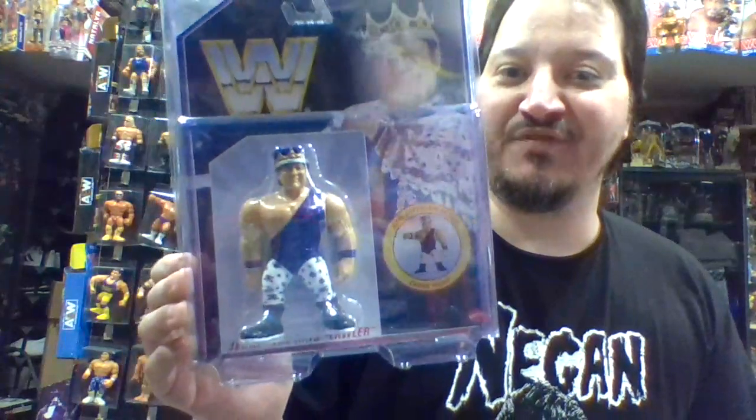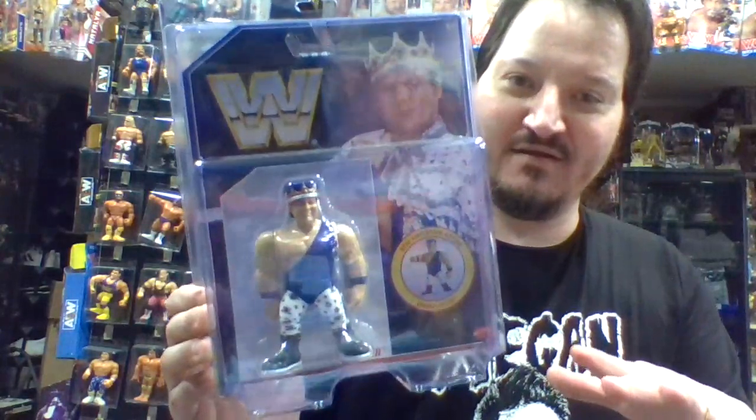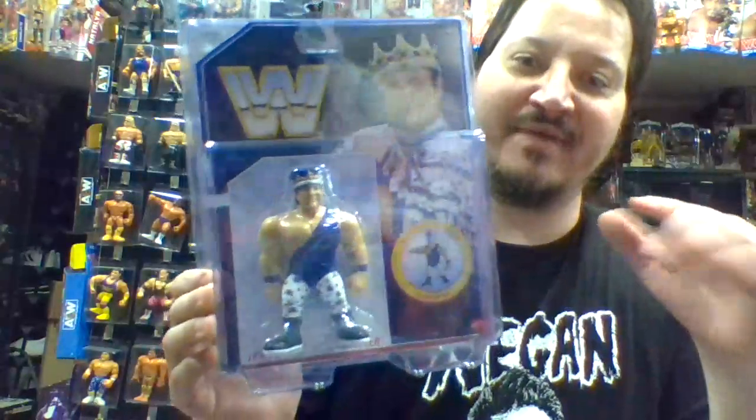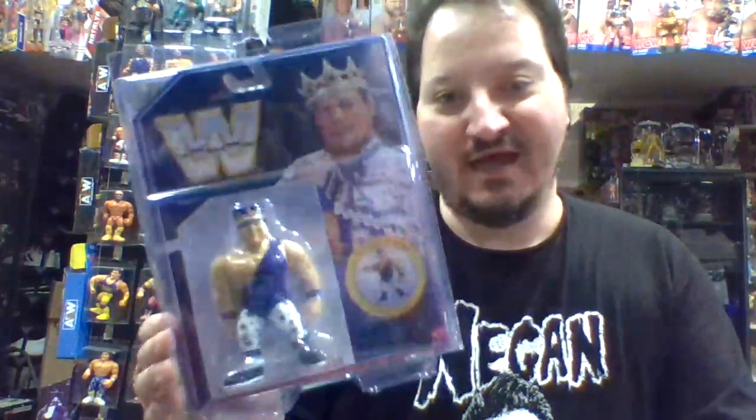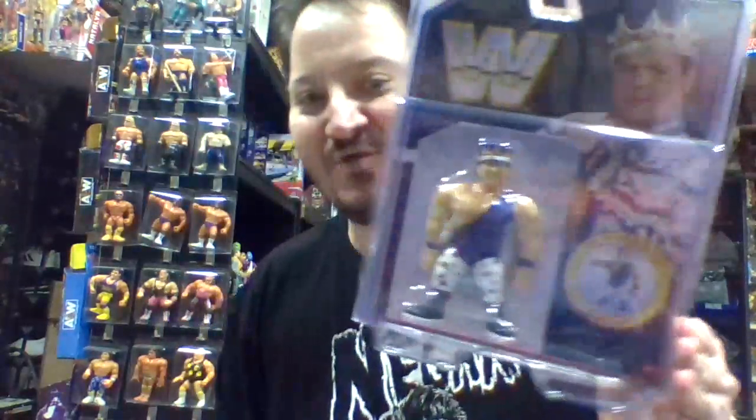And this one with Jerry the King Lawler, this could be the weakest figure from the line, or from the series, or it could be the best figure from the series. Again, I don't think a lot of people are going to be in the middle on this one. It's either one way or the other.